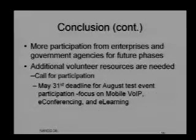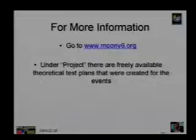We do expect more participation from enterprises and government agencies in the next phases, but we definitely do need additional volunteer resources. So this is kind of a call for participation as well, like I said earlier. If you do want to get involved in the next round of testing, which is going to be conducted in August, you should contact Moonv6 by May 31st. And to do that, just go to moonv6.org.